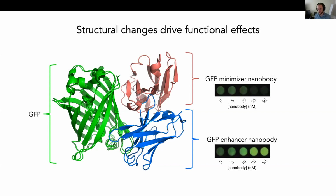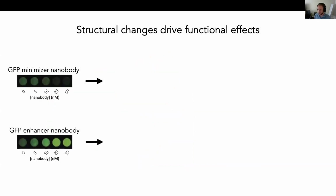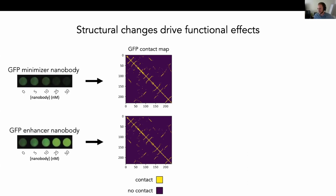And what's interesting about this is that if we look at the GFP minimizer and enhancer nanobodies and start to ask, okay, what are the functional effects? What are the structural reasons behind these functional effects? We can look at the contact map of GFP. So if we look at all of the amino acids by all of the amino acids and then just highlight the ones that are in contact with each other, we see that when the GFP minimizer nanobody is bound, this is what the contact map looks like. When the enhancer nanobody is bound, this is what the contact map looks like. And they look generally very similar, which is to be expected. GFP's structure is pretty stable.